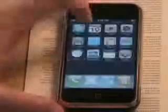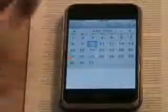Go back to settings. One cool thing that the phone does in order to delete a text: if you slide your finger to the right over the message, it holds up a little delete button, hit delete, and it deletes the text. Kind of cool. Calendar is just a general calendar. I'll show you what it looks like, what you have today. If you had something going on today, it shows up below there.